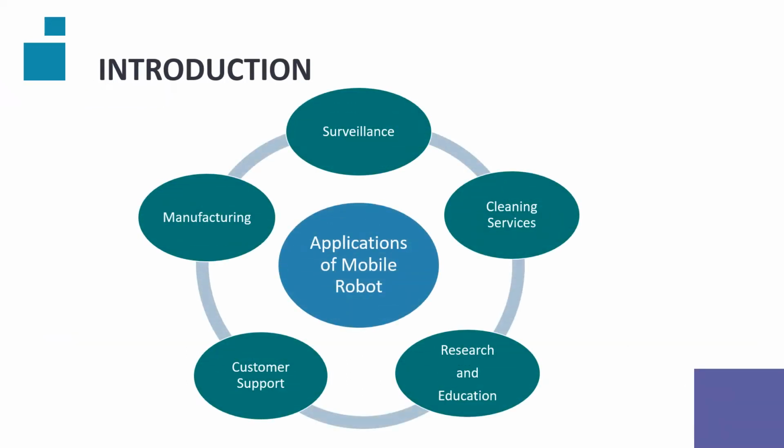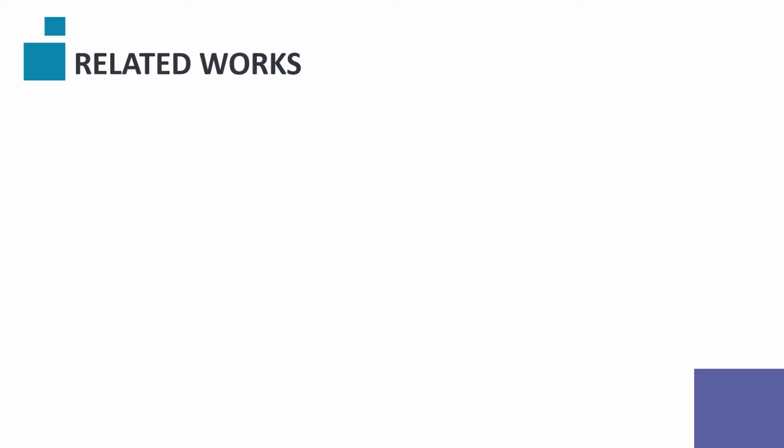Some of the applications described here are surveillance. They are used extensively in surveillance nowadays, and there are other services like cleaning services, research and education, customer support, and manufacturing industries.